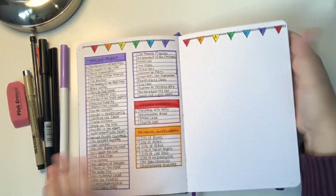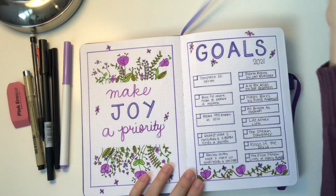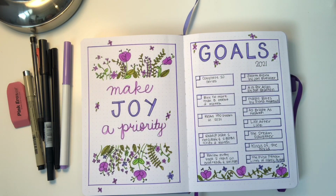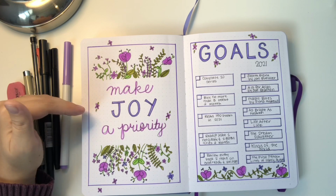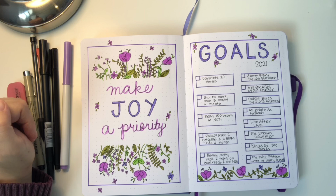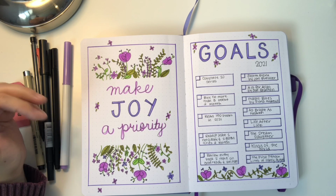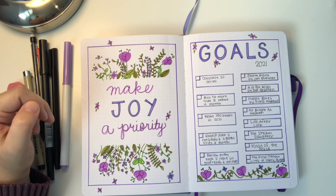Okay, so let's look at my yearly spreads that I have already started. The first one that I have in here is just a title page for the year. I decided to just make a little saying here that I wanted for my year whenever I open this up, to be able to tell myself that this year I am making joy a priority in every aspect of my life.